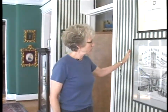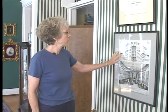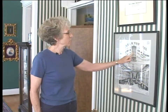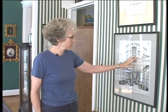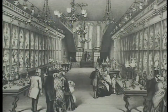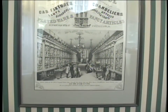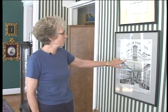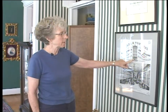Over here we have a wonderful advertising poster that was the Baker and Von Poole manufacturers and importers of gas fixtures, chandeliers, lamps, bronzes, plated ware, and fancy articles. And the interior of this store is quite elaborate, and of course the people are dressed in period clothing. At that time, the business was located at 62 West 4th Street in Cincinnati, and there's a picture of the exterior of the building also, and of course the building has long since been demolished.